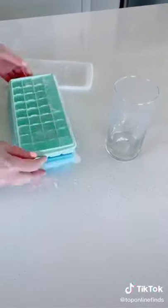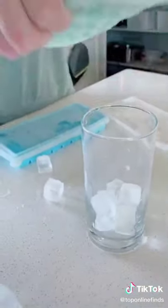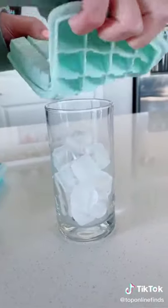I love these silicone ice trays. They come in a pack of two and they're nice and flexible, and I think they're just easier to get the ice out than regular ice trays, and they're just the perfect shape cube for summer drinks.